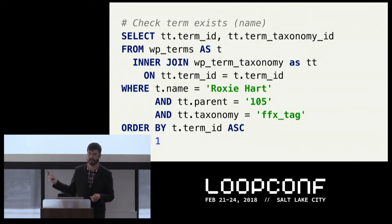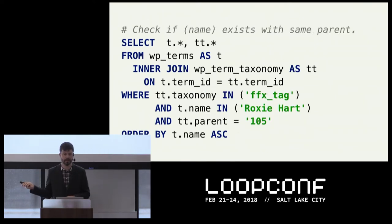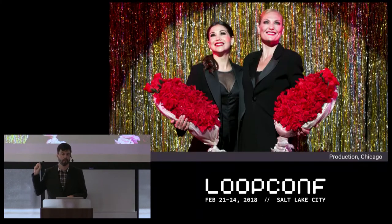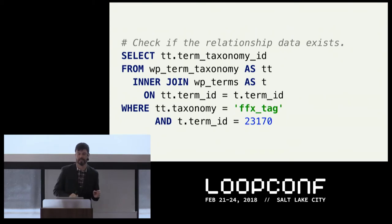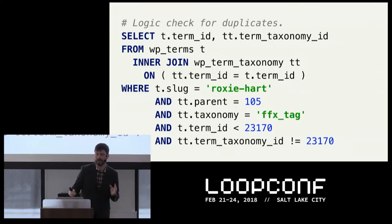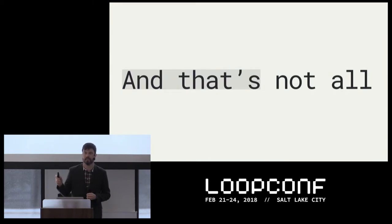On the initial import, the slug doesn't exist, so the tag is queried by name. Strap in. Checking the tag's name, it then checks the tag's name against the parent again, makes sure that the slug is unique, actually inserts the tag. Let's celebrate this. Briefly, it checks if the relationship data exists, parent taxonomy, that kind of thing. When inserting a tag, it doesn't, so let's keep going. Actually insert the relationship data. Finally, a logic check to ensure a duplicate hasn't been created, and that's just to insert the tag.